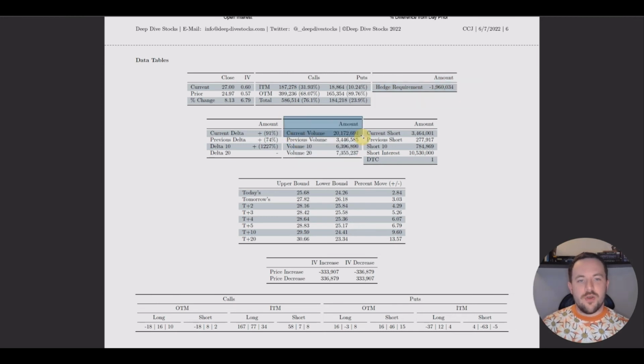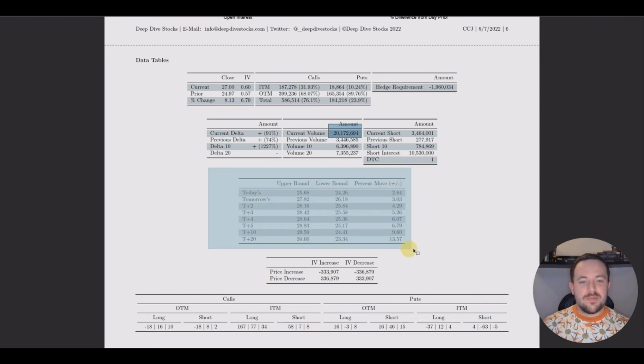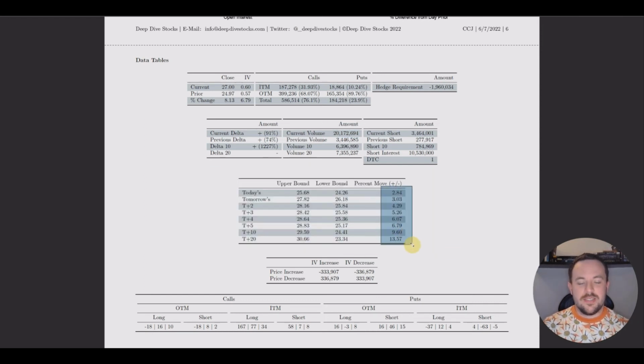We see that with the current volume today of 20 million, if this continues, then that hedging requirement is substantial and definitely compared to normal, but obviously something else is going on here on the stock. And the cool thing is we don't really need to know what it is. We just need to follow VoEx, right? The expected price range just tells us that's the dashed lines from above, just in tabular form.